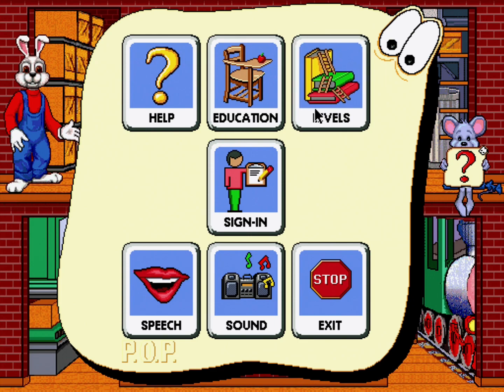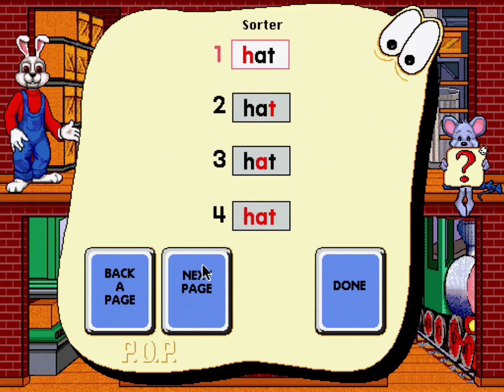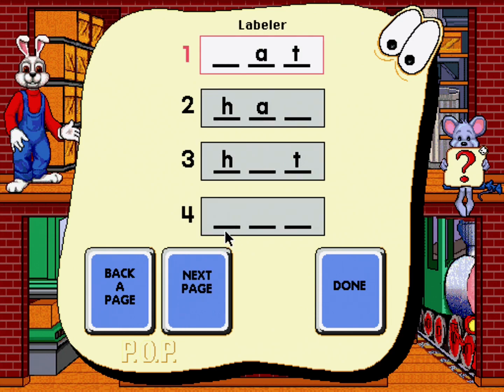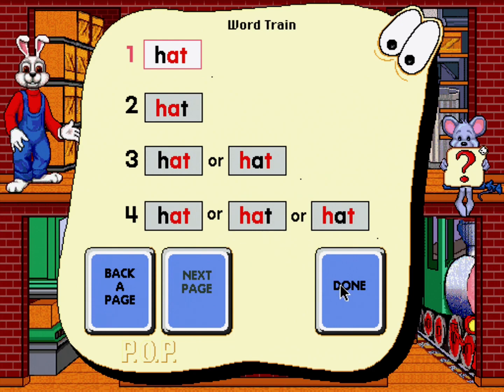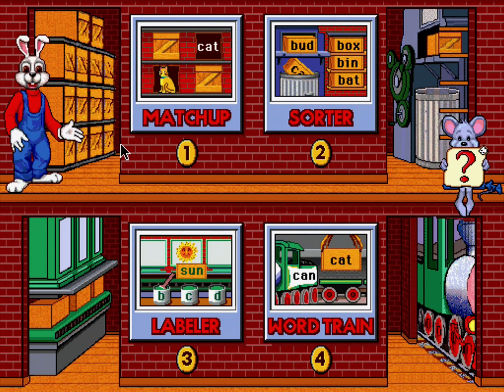Choose a challenge level. Match pictures to middle letters. Sort by any letter. Fill in any letter. Match words with two same letters. Sound is off. Sound is on. Speech is off. Speech is on. Help is on the way. Pick an activity.